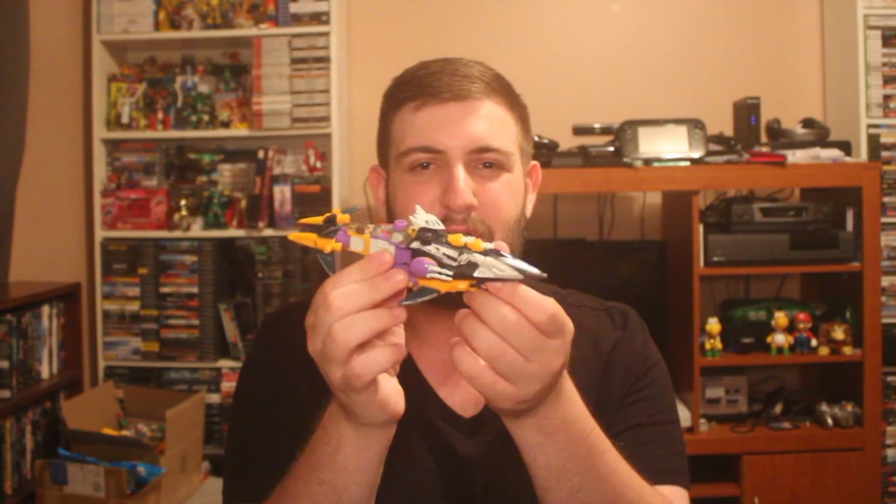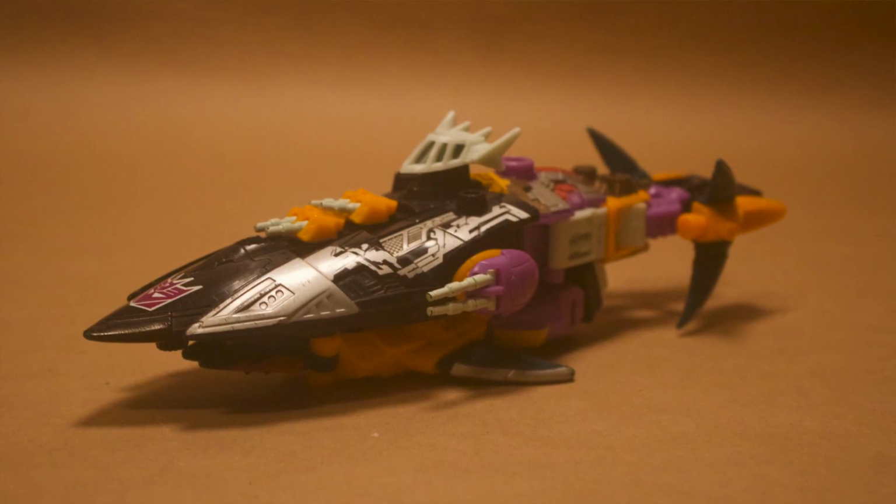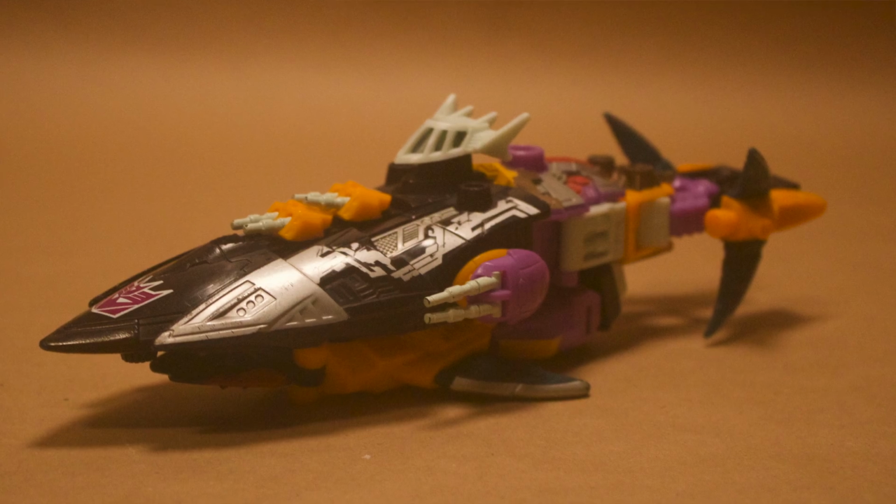So, the first one here is this sort of cyber shark thing. I believe that it's supposed to be from Energon, just because he has that port on his top side there for the Energon crystals, but I am not too certain on that. But the sad thing about this Transformer here is that he is missing his head, which sucks, but it's not a deal breaker as long as he is in his shark mode.